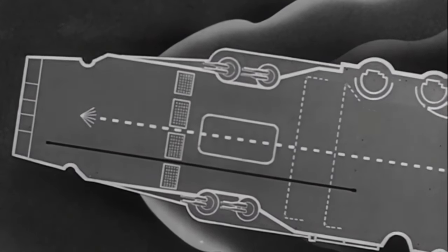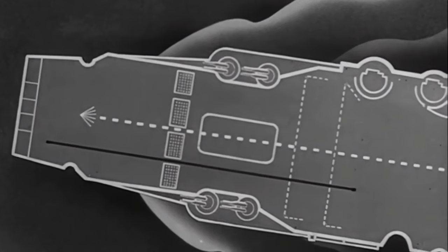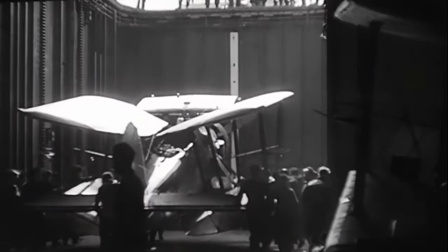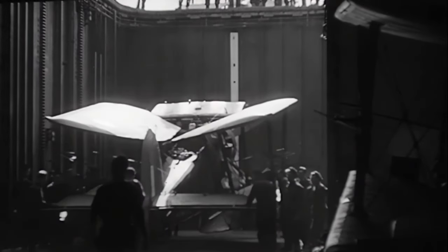This diagram is just to give you an idea of the general layout, and we'll deal with all the devices in detail later on. Now we'll review a complete cycle of flying operations, starting with the aircraft being ranged on deck. Here's one going up now.